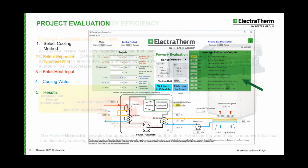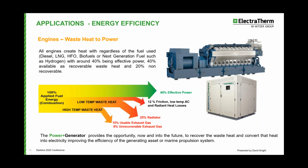So as I indicated, the Power Plus has many wide applications. We're a very versatile piece of equipment. Originally, we were designed for using the waste heat from engines, and it doesn't matter what fuel you use, whether it's diesel, LNG, biofuels, or the next generation fuel such as hydrogen, where it's even more important due to the cost of the hydrogen. So with around about 40% available as a recoverable waste heat, we can add extra energy efficiency to the system.